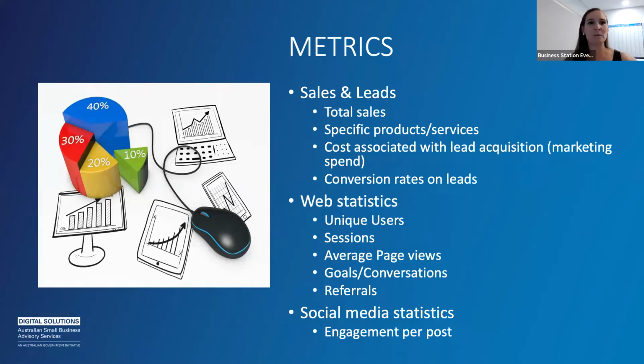Your web stats are really important. So your unique users, how many monthly users you get into your site that are unique, and how many sessions. A user will be unique, how many people came to your site, whereas sessions might tell you that one visitor returns over and over again to your site. Have a look at things like your average page views. That tells you how committed they are to your website or how engaged they are with your business, how many pages they're going into, and what depth and time they're spending on your site is also important.